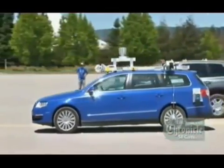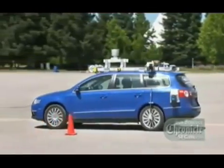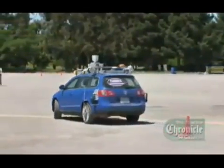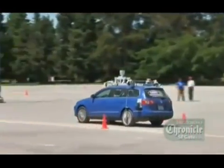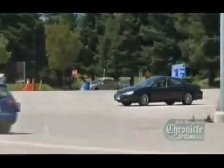Stanford won't know until August, but if Junior performs to the DARPA judge's satisfaction, then the team can advance to the next round in DARPA's Urban Challenge, when, on November 3, as many as 20 robot car building teams will compete for a $2 million grand prize.